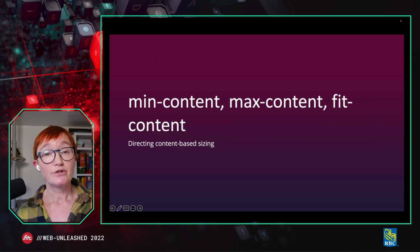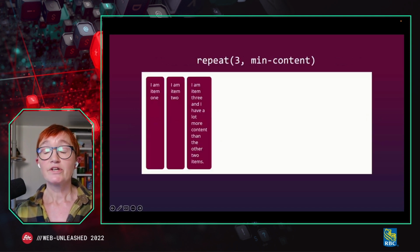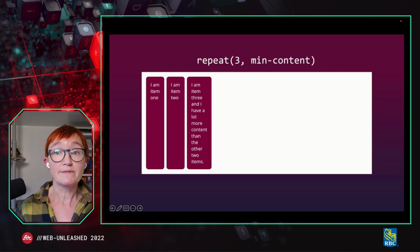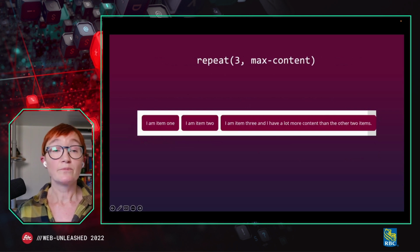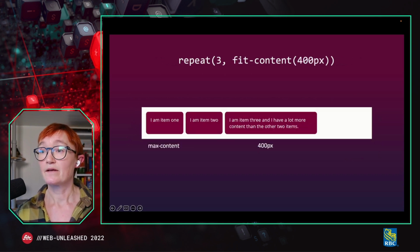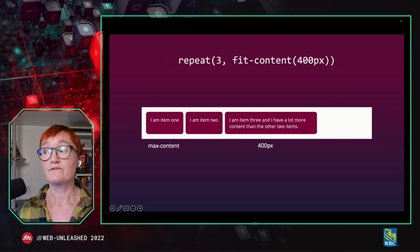And in grid, you can also use these concepts of min-content and max-content. You can directly ask a track to be min-content, and it will display as small as it possibly can. You can ask a track to be max-content, in which case it will display as large as it can. It'll do no wrapping. It might even cause overflows if it's too big. And then we have the handy fit-content, which can give you a way to make more responsive components that will cope with a variety of content sizes being added to them.